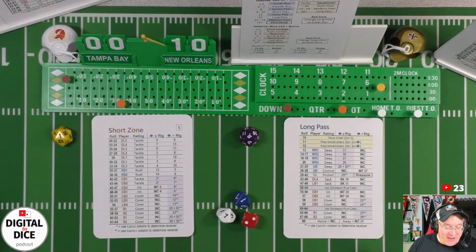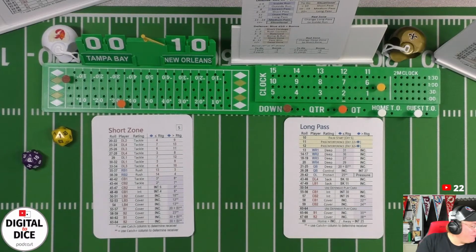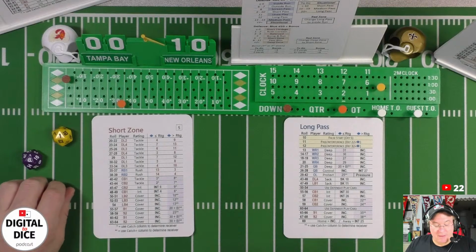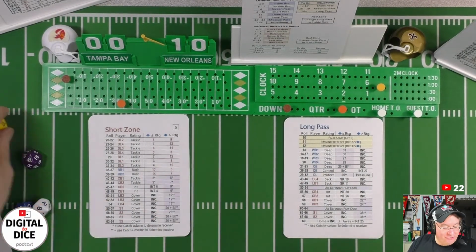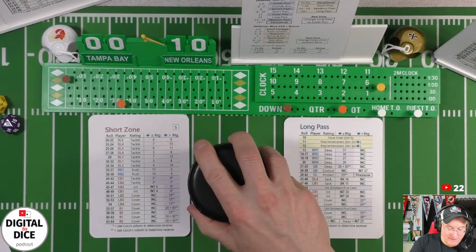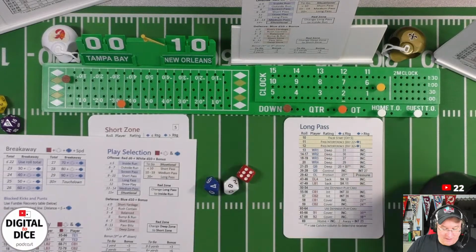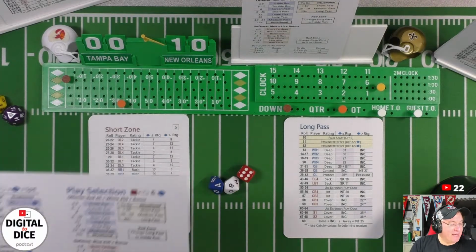So Don Herman racing in. He's hit, and the ball comes free. Who's going to get the ball? Where's my fumble recovery? Oh, no, I have to see if he fumbles it. Okay, my bad. Let's roll here. His fumble is a 12. Yes, he does fumble it. So the ball comes free at the 1-yard line. 68. Recovered by Tampa. It's recovered by Mike Washington, and he will pick it up at the 1.